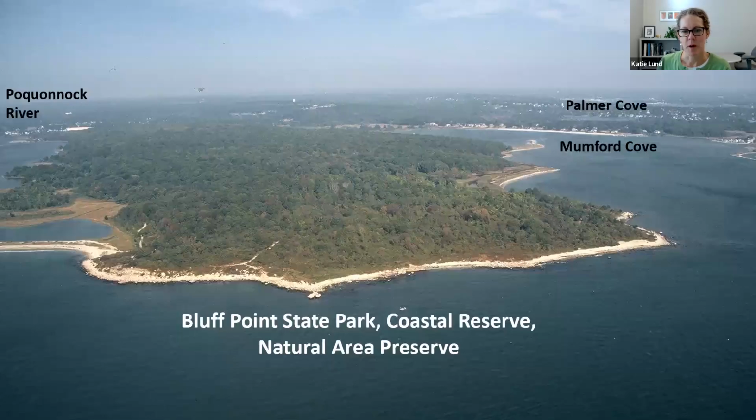And Bluff Point State Park is one of the most used state parks in the state. So it gives us a way to bring some of the programming that we do to the public who uses Bluff Point. And we're thinking about ways to use this area for different sites that we could have demonstration or pilot projects for restoration or invasive species removal.